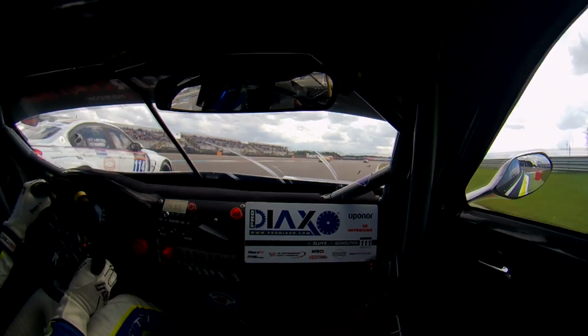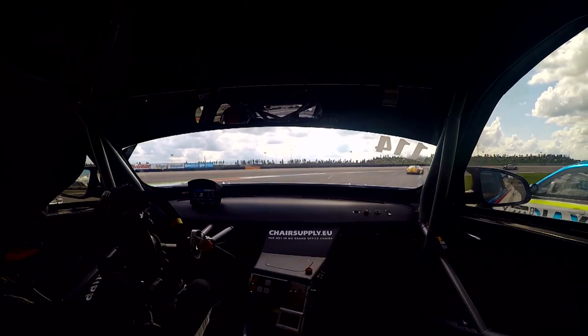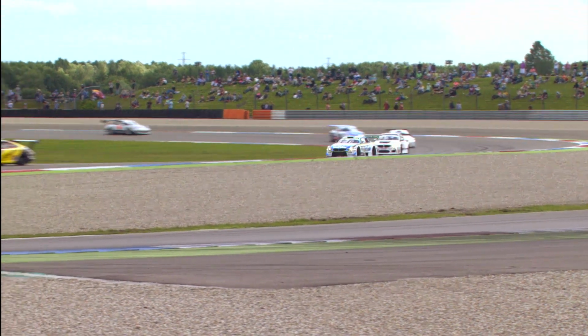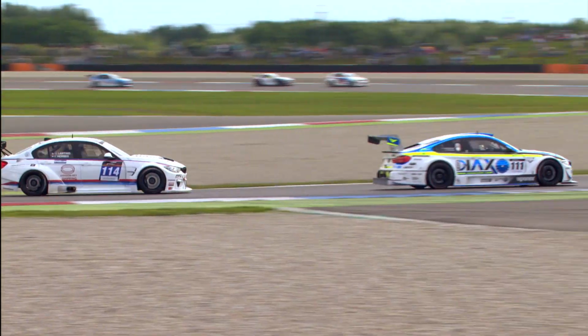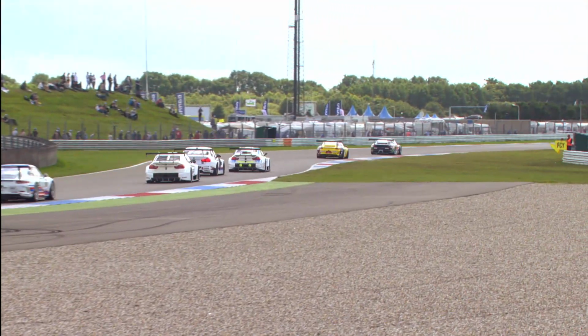the season. But he's got a line on the inside of Bob Herber. Squeezes up the inside, so the handling of the M4 Silhouette is still what it was. Just doesn't quite have the top end speed. But he moves up into 3rd. Now, can he hang on the straights? Bob Herber should still have a top speed advantage. And the Porsche's going away.